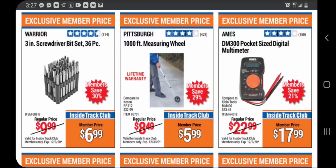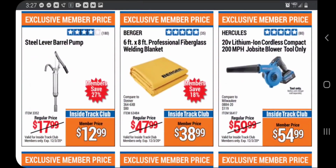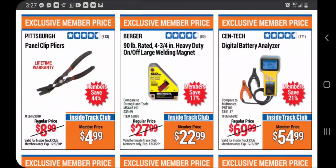$7 for the set of 3-inch drill bits, that's 30% off. I have these at my home. Now, some people have said they're crap, but they've worked well for me. I don't use them every day because I have other bits I use, but they also have the security torques in that set. So I think it's a pretty handy little set to have.